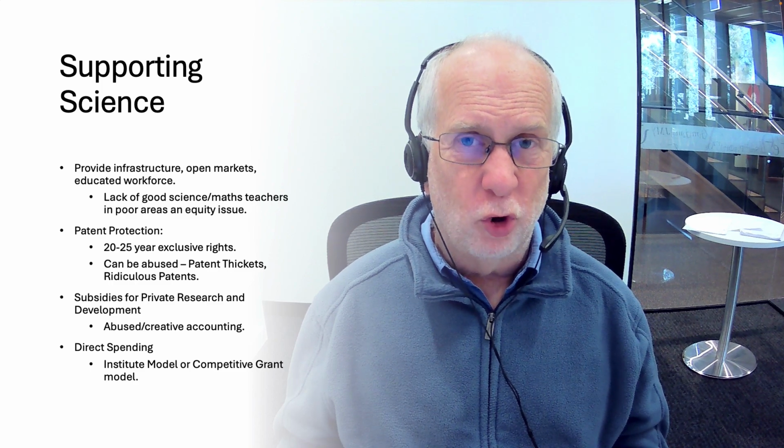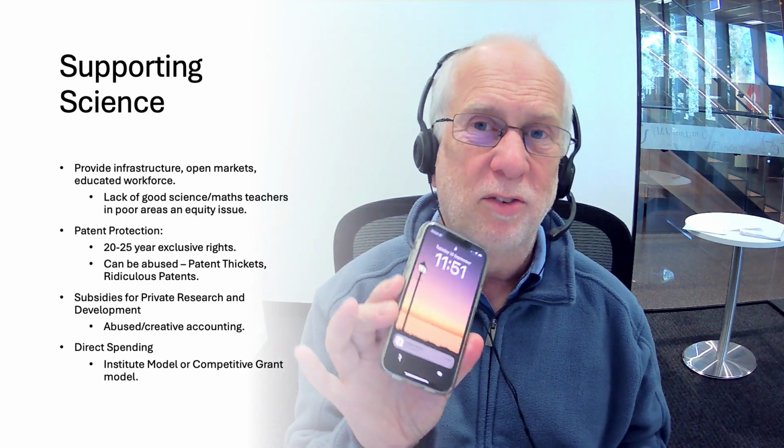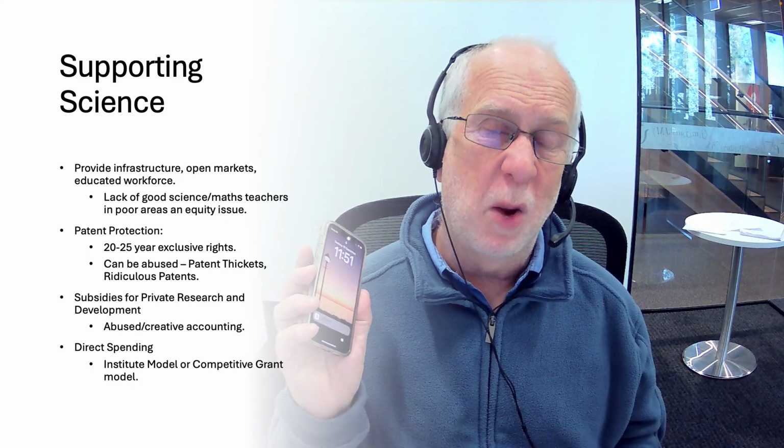So patents can be essential, but they can also be horribly abused. You take a piece of high technology like a smartphone, there are probably tens of thousands of patents involved in this. Some patents for the different pieces of technology and for the devices that manufacture them, for the software. That means if you want to set up a new company to build smartphones, you might have to negotiate with 10,000 other companies to get rights to use it and pay them all. This is a major disincentive to come up with new technologies.